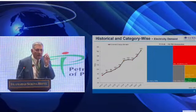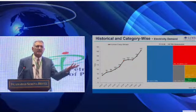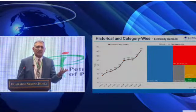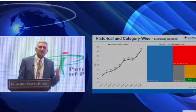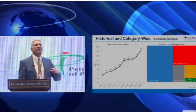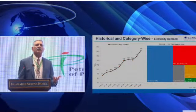But the important thing here is, what is the supply mix or demand mix, I would say? Over 53% of this energy went to household. Is it adding any value to my GDP?